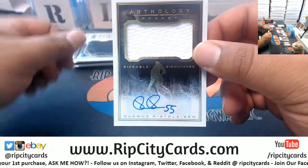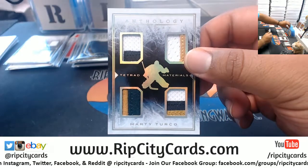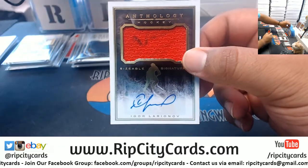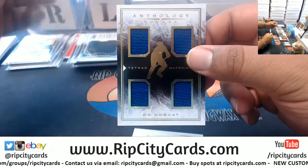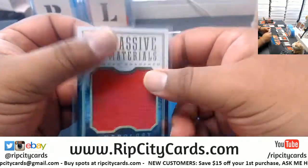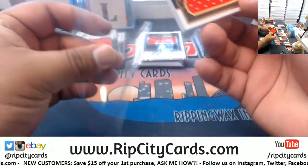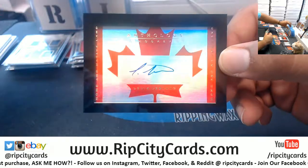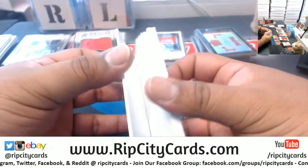Now we have Rasmus Ristolainen with the patch auto. That's the /299. Quad relic for Marty Turco, and that is the /25. Patch auto for Igor Larionov, and that is the /166. Quad relic for Bo Horvat, that is the /189. Brendan Shanahan with the massive material relic, that is the /299. We got Vladislav Tretiak on this bad boy, numbered to /85. Autograph for Louis LeBlanc on there. Very nice. Numbered to /299. These are all dummy cards.